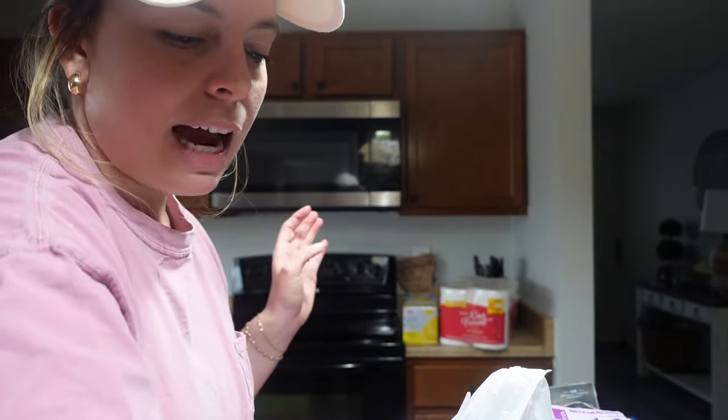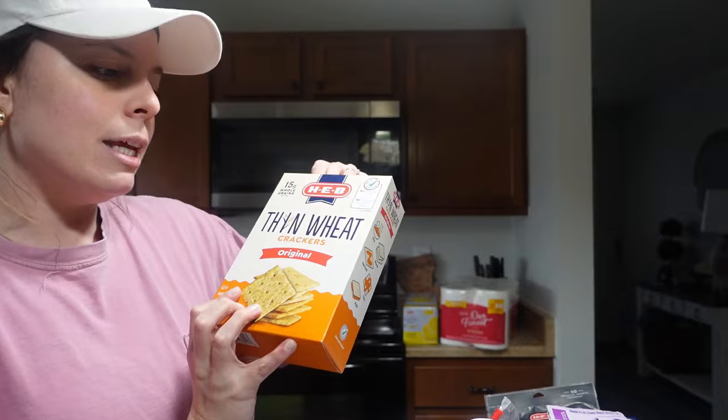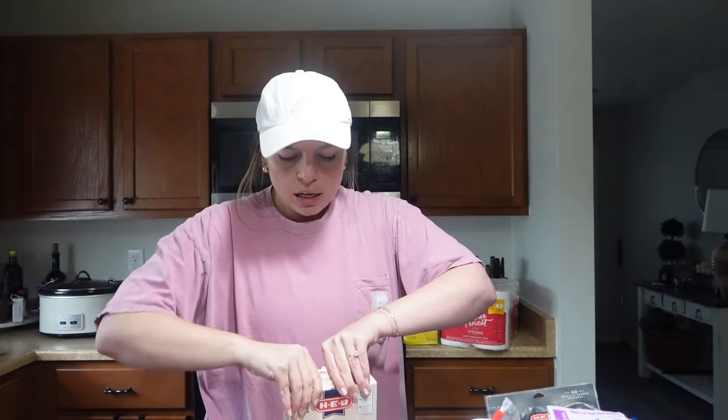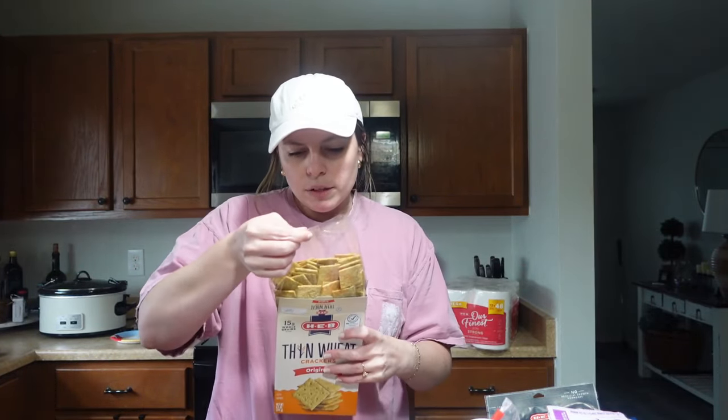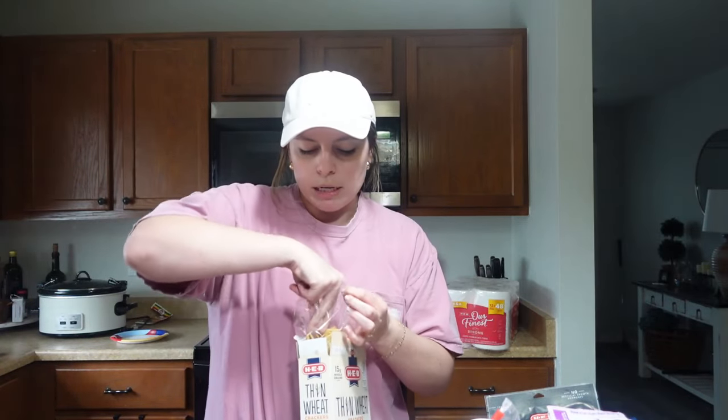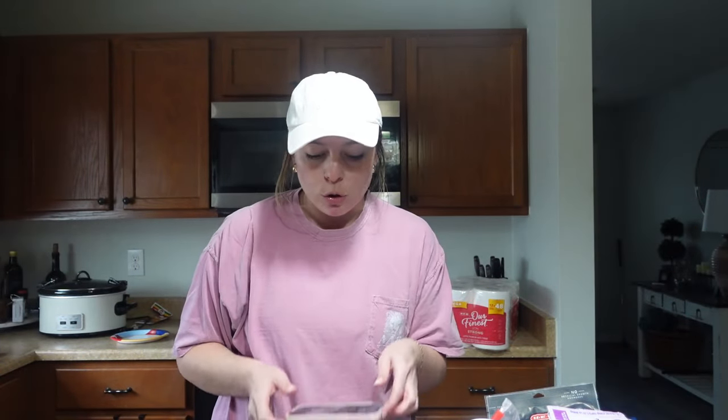But I think that is actually everything I got. Oh, egg whites, just a store brand. And then I got these thin wheat crackers to go with the cheese as a snack. I really wanna try these right now. I wanna see how close they are to Wheat Thins. It's obviously the store brand version. Exactly the same. Yay. Wheat Thins are weirdly expensive, so that's why I went with the store brand, and those are actually so good.